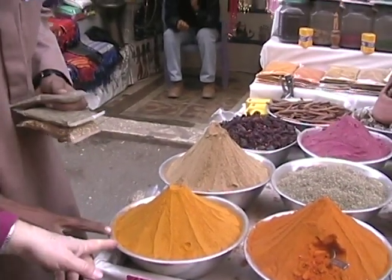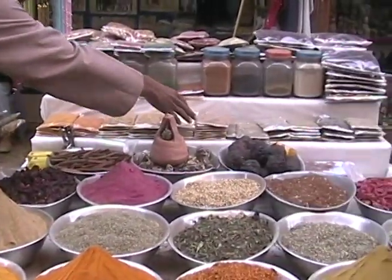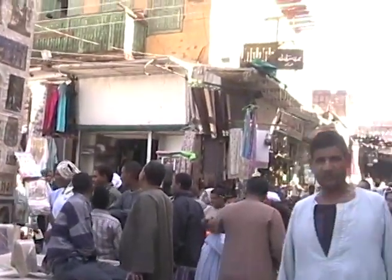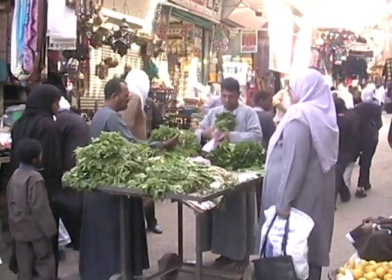Turmeric, is that turmeric? Curcuma. Yeah, I make turmeric. I don't also know that. You make turmeric also. Yes, spices. You can smell? How do you smell? I would like to show you my spice.